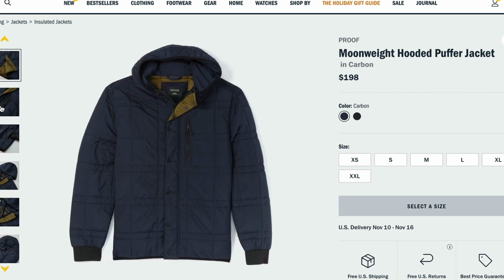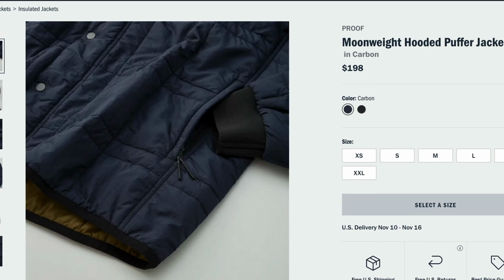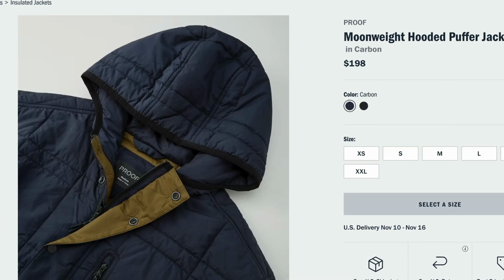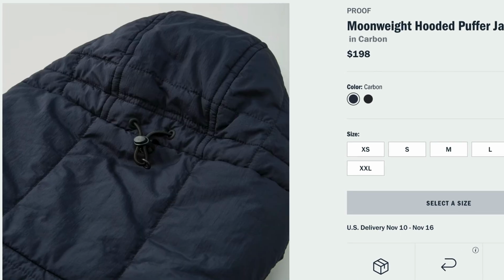The jacket has a DWR coating to help keep you dry, and it has a zipper enclosure with snaps. It has elastic cuffs, a draw cord at the back of the hood, and 2 hand pockets. It also has a zippered chest pocket or Napoleon pocket, and it has 2 inside pockets.